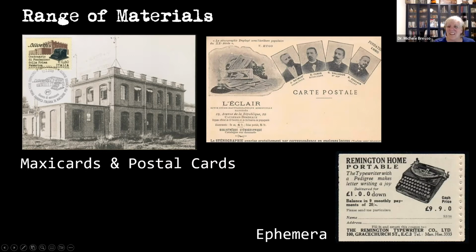And this particular ad promoted the Remington Home Portable. Notice that the cash price is just shy of 10 pounds in 1935. Today's money, that's about $900 something. So US, that's a lot of money for a typewriter, but these were big innovations, and the average person early on were not able to afford many of the typewriters.